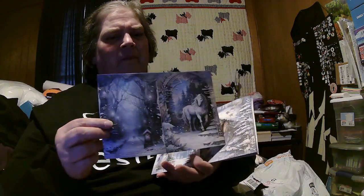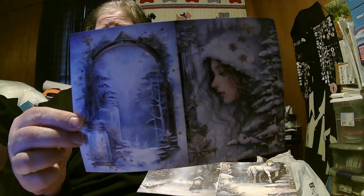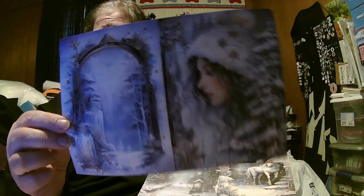Does it say what size this paper is? A something, I don't know, it just says 10 sheets. A5? Maybe? I don't know. But I think these are really pretty winter images. I love that horse. This female face is really pretty.